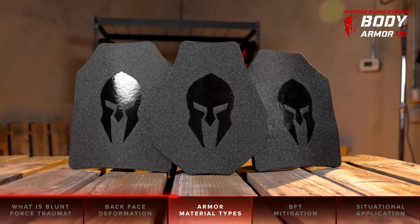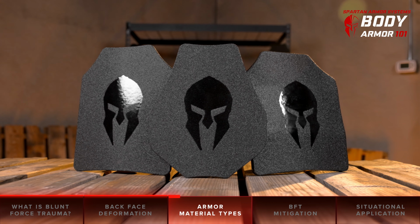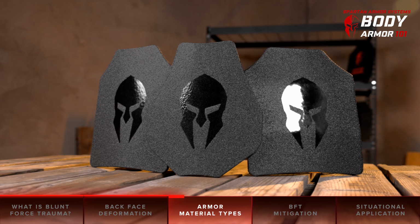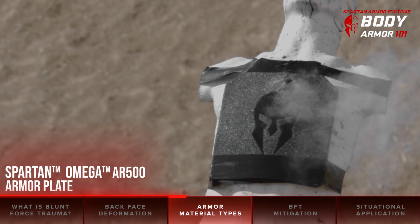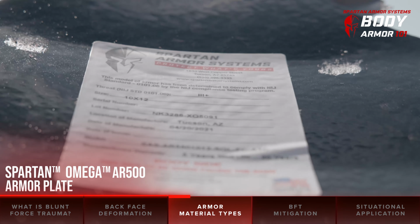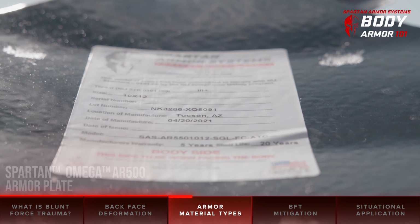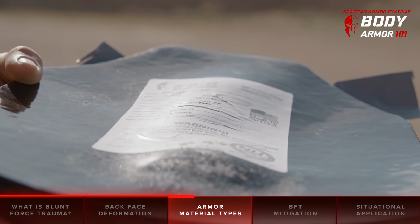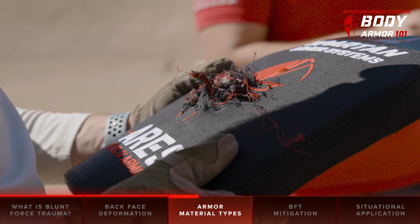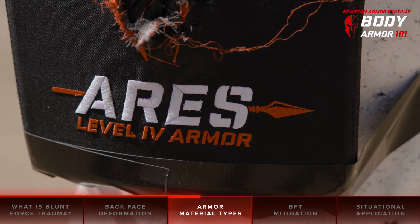As an example, the more rigid a body armor plate is, the less blunt force trauma you can expect to result from impacts. For example, if you shoot a level 3 steel core body armor plate with an M80 ball round, you will not see nearly as much backface deformation as you would with a level 3 UHMWPE body armor plate, or even a level 4 ceramic plate for that matter. Each material handles ballistic resistance in a different way.